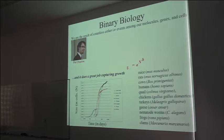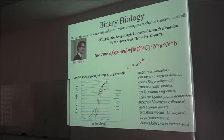And we went back and we collected data on all sorts of critters: mice, rats, cows, humans, and I know one that you really like, C. elegans, right down here. And son of a gun, it fits this model very well. At last, Phil Chodrow, who is now at MIT, did this work in my lab. The long-sought universal growth equation, the answer to how we grow, where the rate at which you're growing is, I don't have to go through the details, the natural log of 2 divided by the cell cycle time, times how big you are in cells.